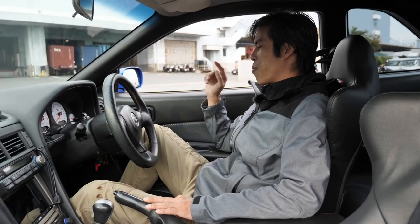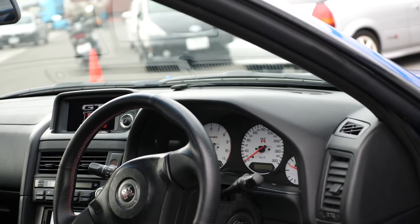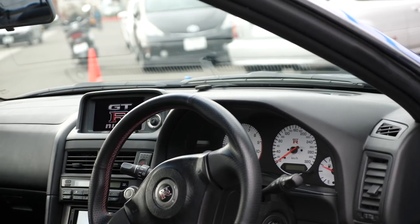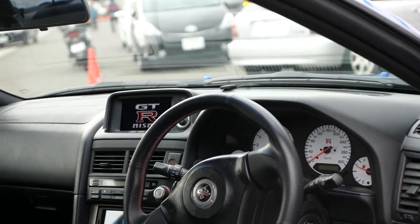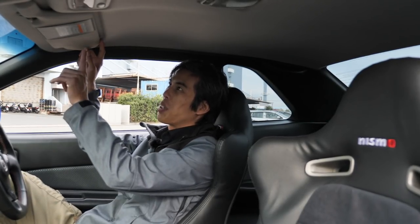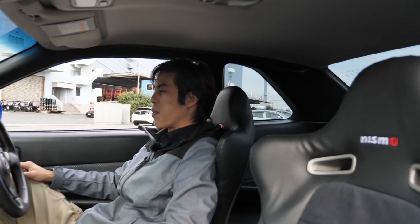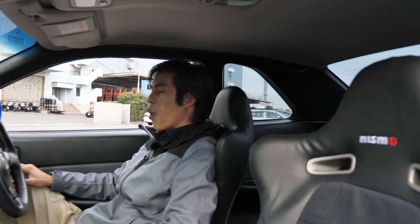That beep beep warning sound for the key is something very, very JDM. In fact, back in the days, when we had cars that were a similar spec in Europe, if your car had this beep beep sound, and of course, these Japanese words on the windshield, it was a genuine JDM car. That's something that I'm always like.